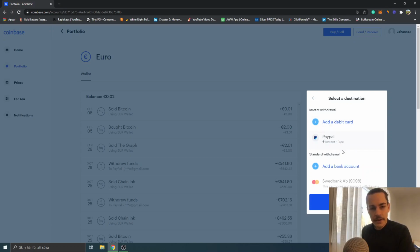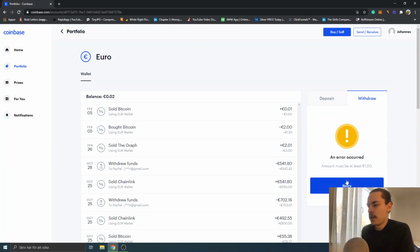So when you have entered the amount of euro or US dollars that you want to withdraw, and you have chosen an alternative to withdraw to, in this case I will just show you PayPal. We'll click on this, we'll click on continue, and I see an error occurred because the amount must be at least 1 euro. But that's basically how simple it is. And this is how simple Coinbase earning, buying, and selling cryptocurrency like Bitcoin is. And hopefully you know the basics of Coinbase now after watching this tutorial.